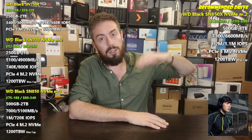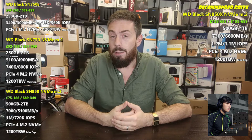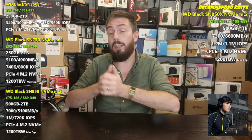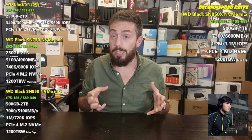I'm going to go from the lowest to the highest, although weirdly, they haven't all arrived on the scene in that order. Arriving in mid-2022 was the SN770. This arrives in between 250 gig and 2 TB. Again, Gen 4, this is a 1200 terabytes written SSD at the largest capacity.